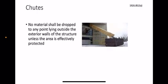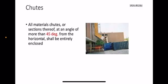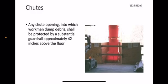No material shall be dropped to any point lying outside the exterior walls of the structure unless the area is effectively protected. All materials chutes, or sections thereof, at angles of more than 45 degrees from the horizontal shall be entirely enclosed. Any chute opening into which workmen dump debris shall be protected by a substantial guardrail approximately 42 inches above the floor.